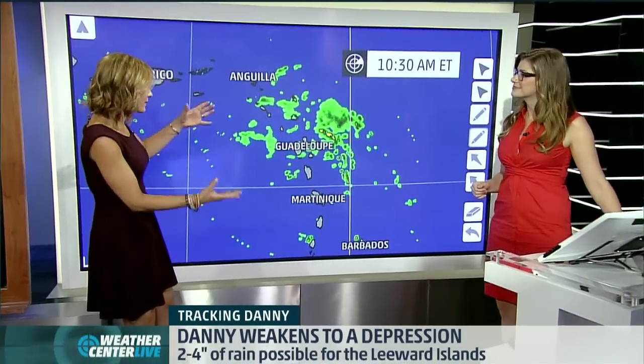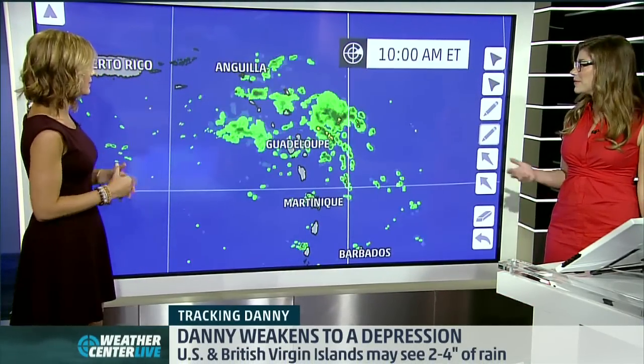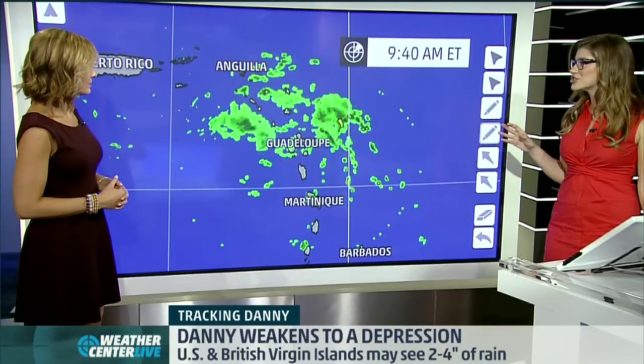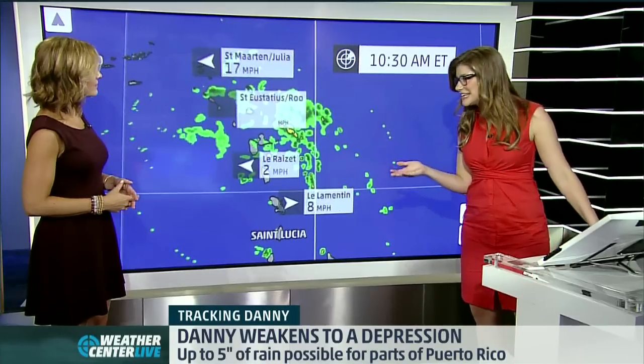When it's weaker, it's harder to get an exact path on it, as opposed to when it's stronger. Normally we'll have something more specific, but it's already raining in Guadeloupe, which is absolutely incredible. The U.S. Virgin Islands are starting to get a couple little sprinkles, and we're going to continue to watch that march into Puerto Rico. That's one place that desperately needs the rainfall.